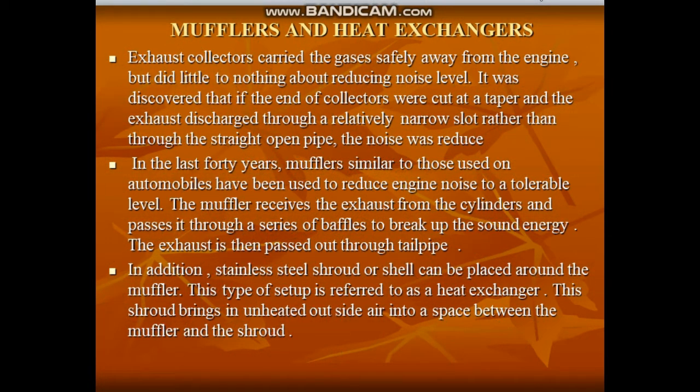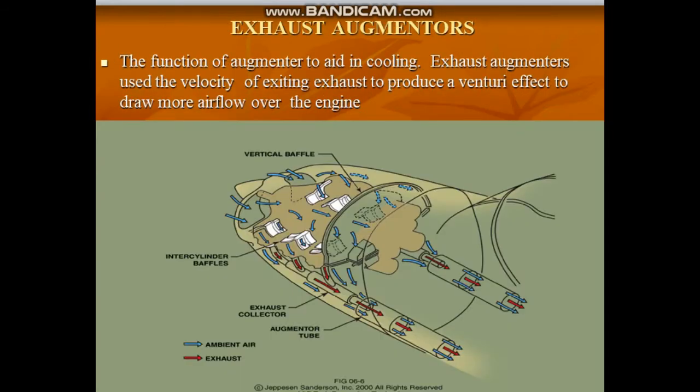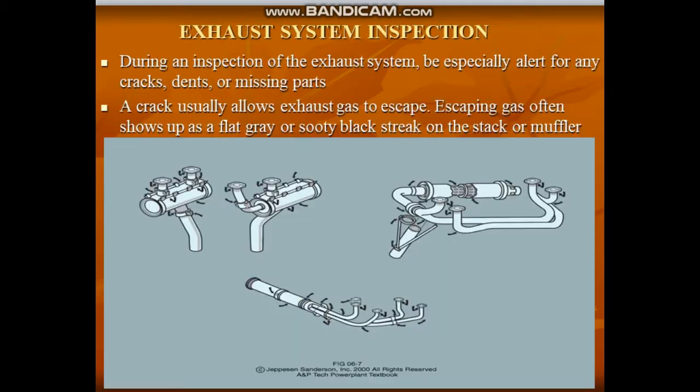Today we will continue talking about the reciprocating exhaust system, and we will specify some components. They are very important on the exhaust system of a reciprocating engine, like mufflers and heat exchangers. Also, we will talk about the exhaust augmenters. And the last thing we will talk about today is the exhaust system inspection.